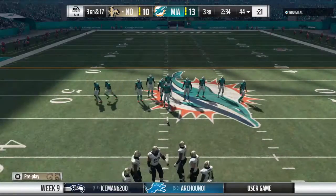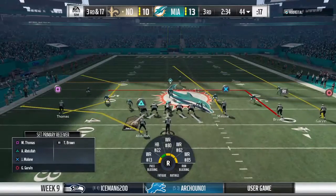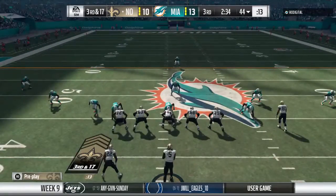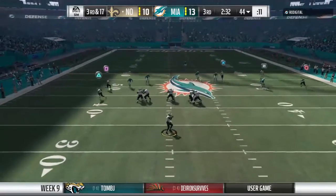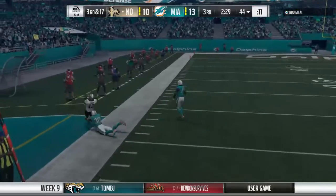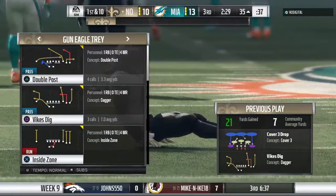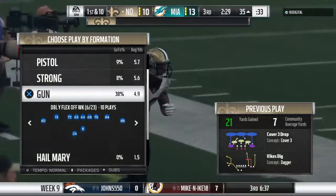The Saints on third down. They've been okay. 2 for 3 thus far. This is third and 17. Let's go. He'll drop to throw. Looking left side and completing it to Thomas. And he's going to be out of bounds down near the 35-yard line. And a nice gain of 21 yards.